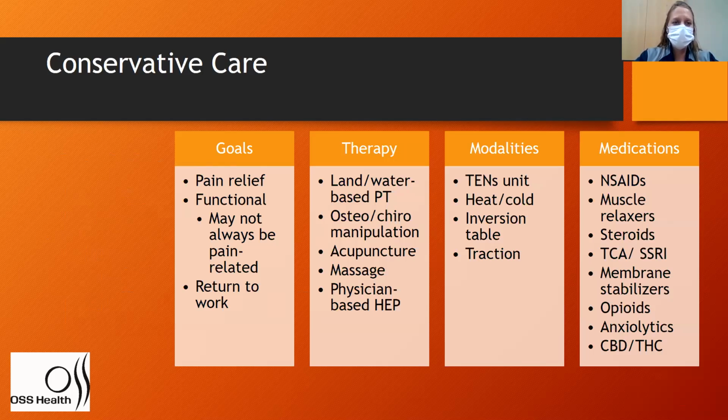And obviously the goals of conservative care are kind of the same throughout. Can we relieve the pain and can we actually improve function? And this may not be necessarily full pain relief, but can we at least get them back into work in a safe manner and with the ability to tolerate their job better?